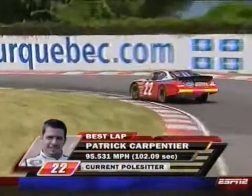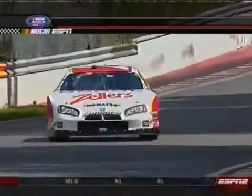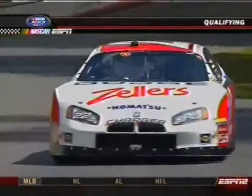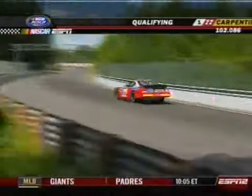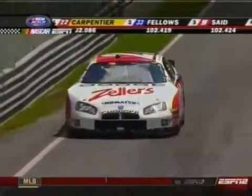You're first right now. We'll see if any of these other guys can catch up. Carpentier, crew chief Paul Wolf, one and done. Now 3 drivers left to try and see if they can bump Carpentier from pole position in these final moments of qualifying.